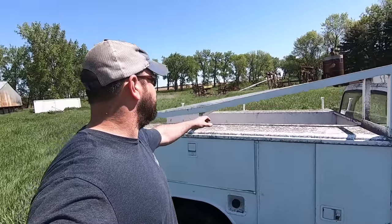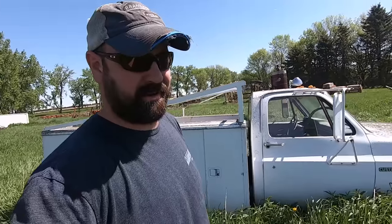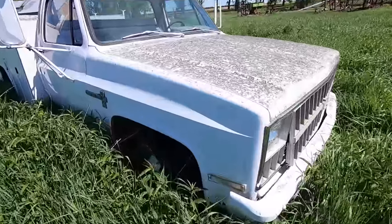What is that, this ramp back here? That's for your ladder? It's small block Chevy. It'll take right off, right? Hopefully. Tried getting it open. It don't open. Hopefully it don't open on the way home on its own. That would be no bueno. Oh, look at that overspray. Nice.